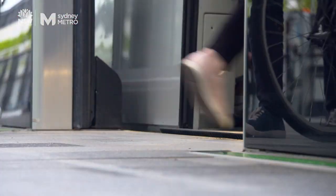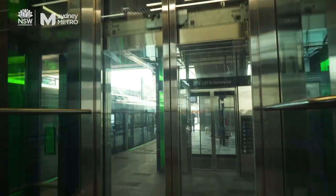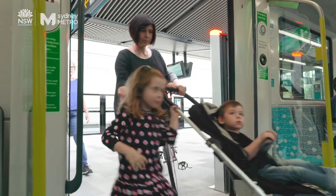A lift on every station, and when you get down to the platform, the safety of the screen doors. If you're someone with a disability, if you're someone with a young child, that sense that there is a very low risk environment moving in and around.